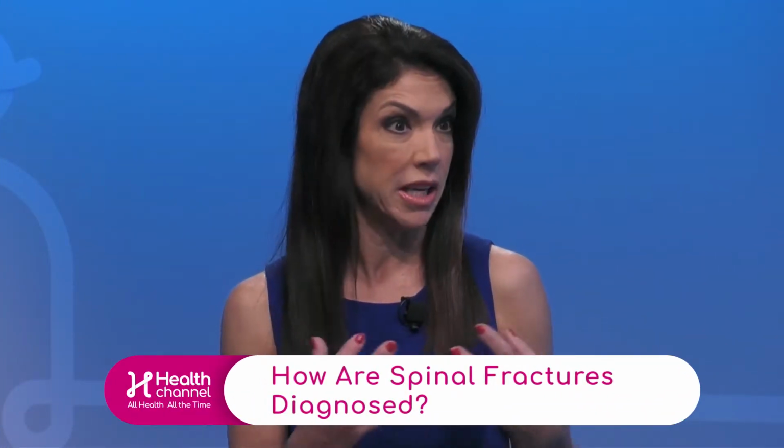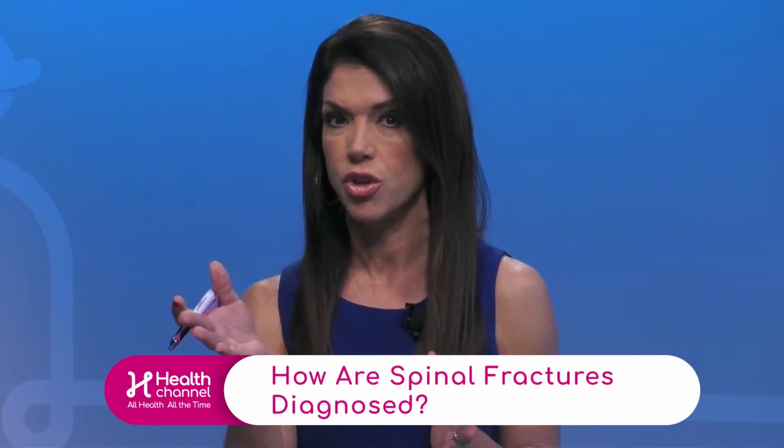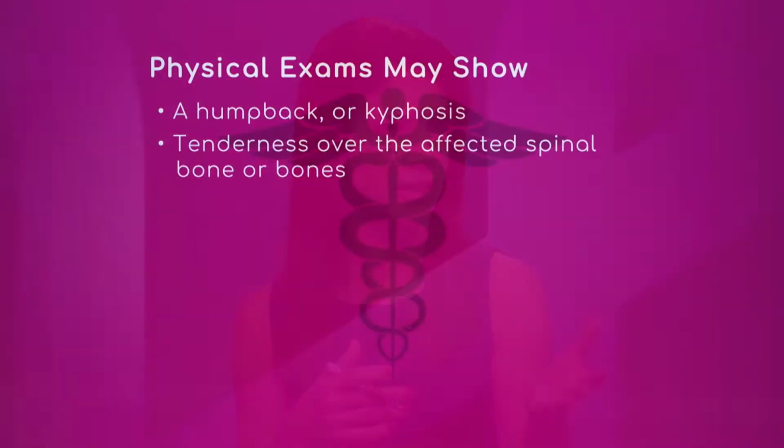When a patient comes in, you obviously have to do some tests and examinations before you can make a diagnosis. I want to show our viewers some of the things that you look for in a physical exam, and you can add to this. I'm sure there are other things that you do, but you're looking for a humpback, correct? Or kyphosis? Right. Yep. Tenderness over the affected spinal bone or bones.